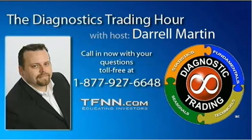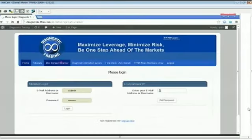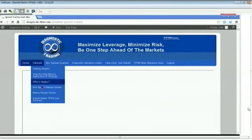That's right. If we go over to the box spread scanner, did you watch the tutorial on the spread scanner? It was like different little cartoons or things with pointers, right? You're talking about over here where it says the bull spread master series and all that, the step-by-step applications. That's probably what you need to be looking at: getting started.